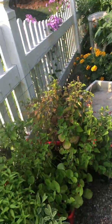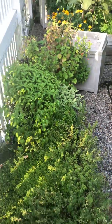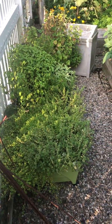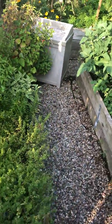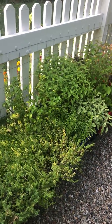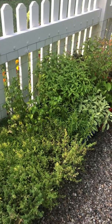Then this year I also bought these, they're called city pickers. And they're like these raised bed planters, if you will. There it is on the ground. They come up with wheels. And I decided to put all of my herbs in them this year. So hopefully I can move the whole thing into the greenhouse.